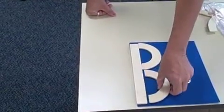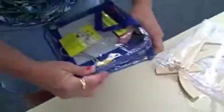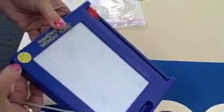And then our next little curve, and what letter did we have? Well, that's the letter B, and then they would tell me that buh sound. Okay. And then after we work on that for a day, we have the little magnadoodles that we use. That looks the same again with the happy face so that we know where the top is.